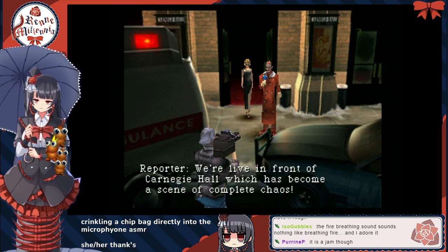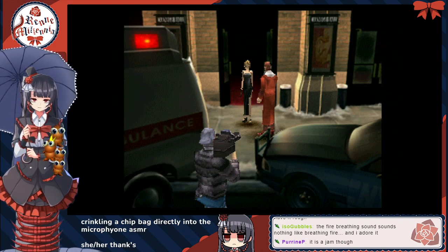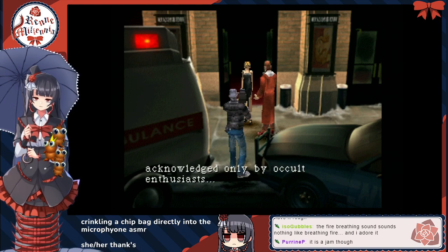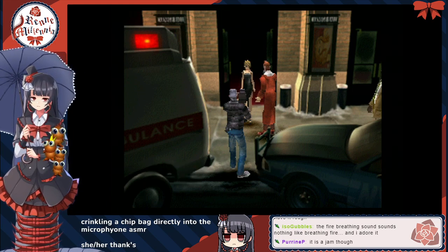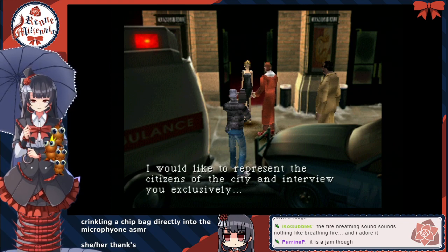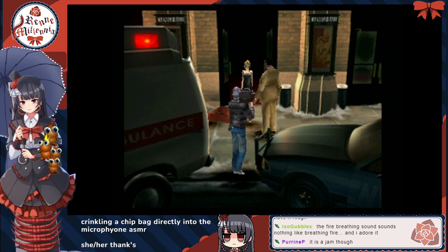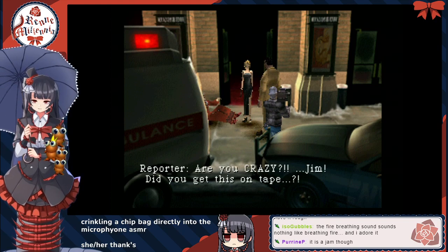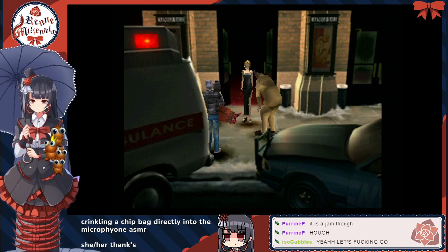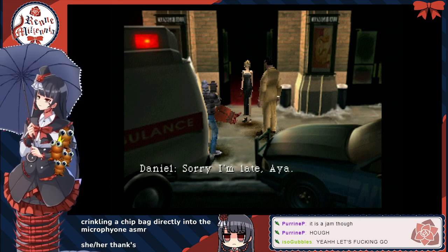We're here live in front of Carnegie Hall, which has become a scene of complete chaos! Miss, you are the sole survivor of this horrible ordeal, correct? What about her boyfriend? Until now, this combustion theory has been acknowledged only by occult enthusiasts. Please just leave me alone. This incident happened to take place on Christmas Eve of all nights. I would like to represent the citizens of the city and interview you exclusively. Are you crazy? Jim, did you get this on tape? Scram, buddy. Just fucking killed that man. Daniel. I feel like a cop assaulting a reporter is pretty big news.